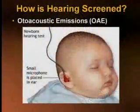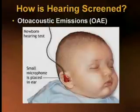There are 2 types of hearing screens currently available. The otoacoustic emissions, or OAE, is a hearing test that tests the hair cell function of the inner ear. Soft clicks or tones are presented into the infant's ear through a probe snugly placed in the entrance of the ear canal. A small microphone in the probe measures the echo that returns from the infant's ear. The OAE equipment then analyzes the echo and determines how well the inner ear is working. This is the more basic of the hearing screen methods and can be completed on infants, children, and adults.